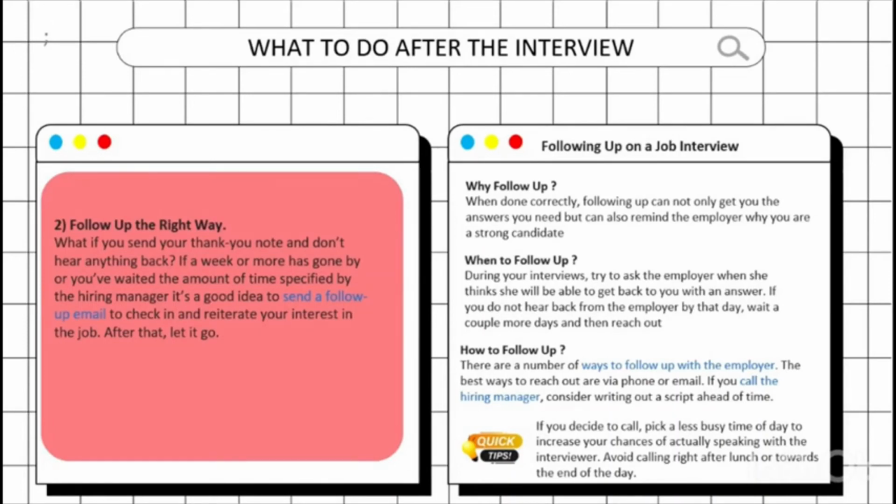Okay, how to follow up? There are a number of ways to follow up with the employer. The best ways to reach out are via phone or email. If you call the hiring manager, consider writing out a script ahead of time. If you decide to call, pick a less busy time of day to increase your chance of actually speaking with the interviewer. Avoid calling right after lunch or toward the end of the day.